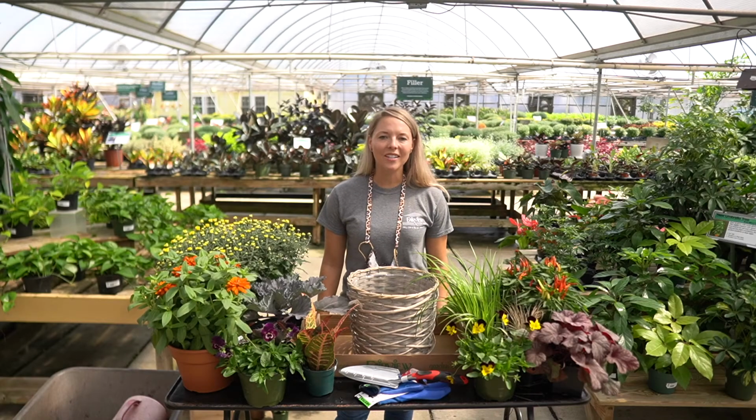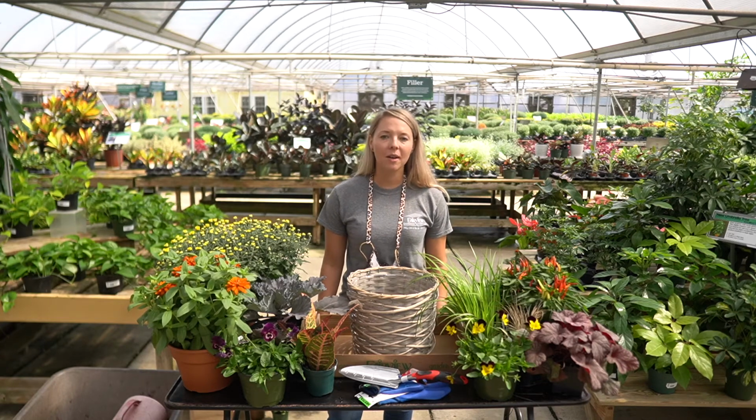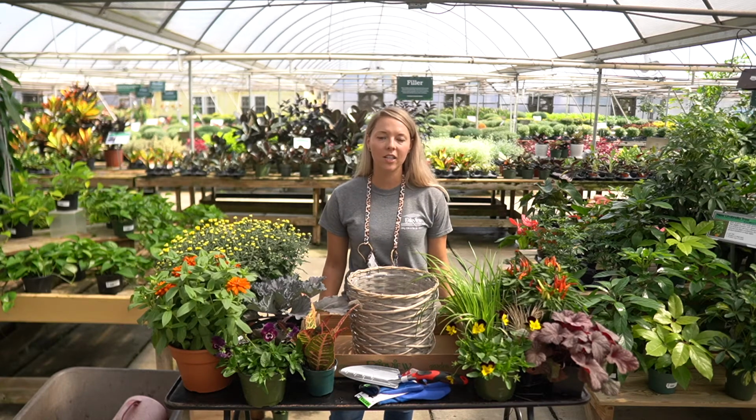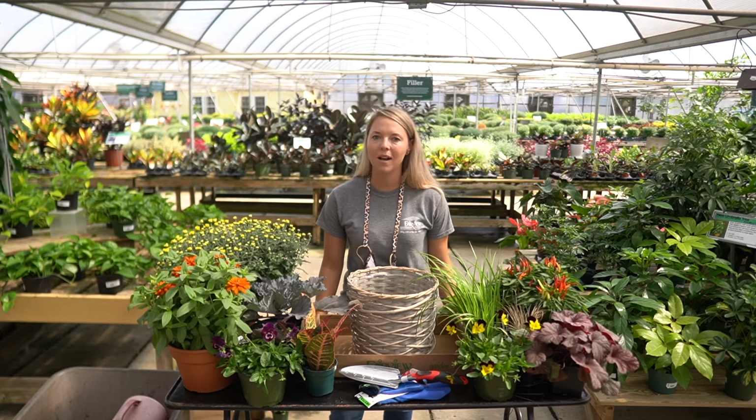Heather at Fairview Garden Center, and now it's time for some fall container garden recipes. So Chance is going to put together some container gardens for you. He does all of our custom container gardens here at the Garden Center that are grab and goes. So we're going to show you some of our favorite combinations for early fall all the way to late fall, and even some window boxes.